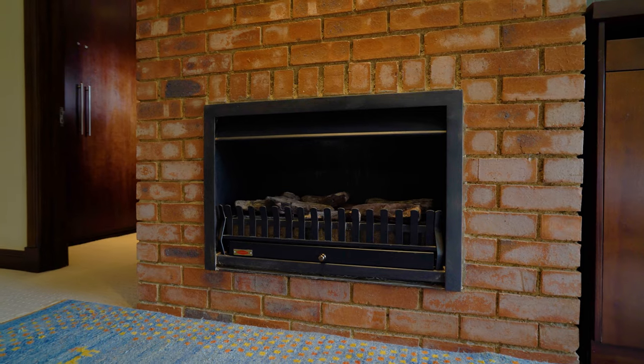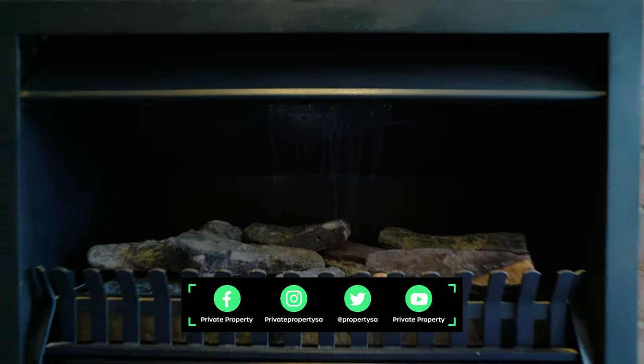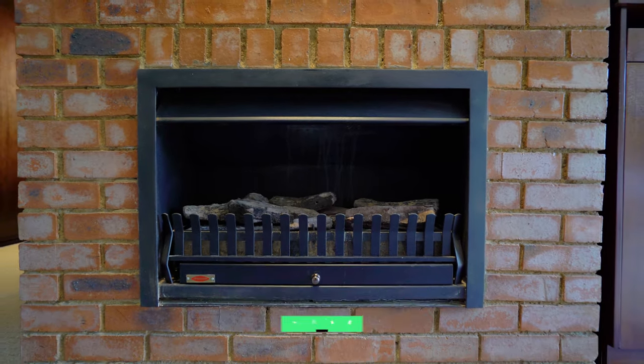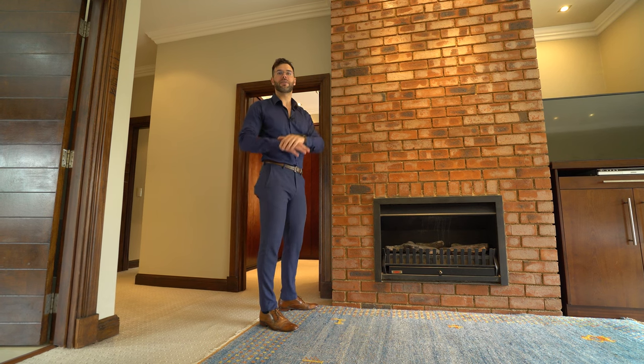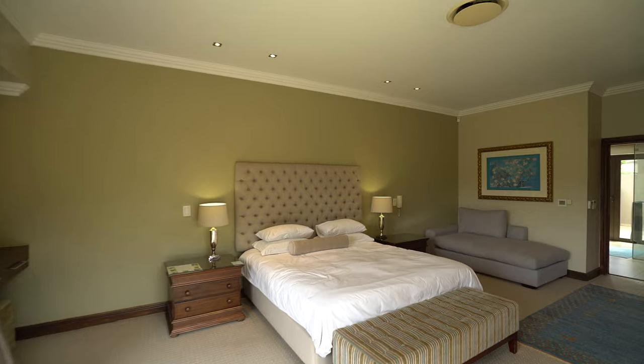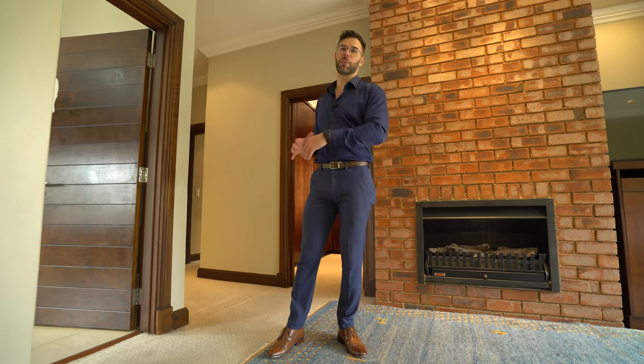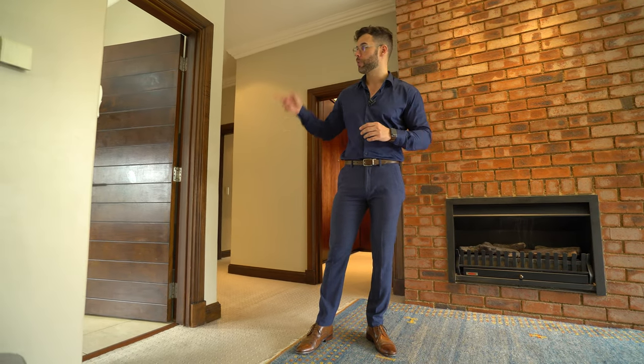Right next to that though, is your very own fireplace. Absolutely love, again, how it's been built into this feature brick wall. And once again, those bricks are varnished, so you can have none of the issues with any dust accumulating over there. And then when we talk flooring, we've got plush carpets throughout the main bedroom as well as the walk-in closet. But we now definitely need to talk about the master ensuite bathroom, and we're headed there next.